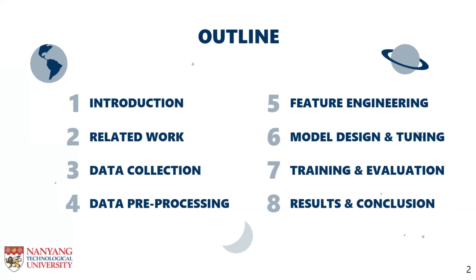So the outline will be a quick introduction, and then the related work, our data collection and pre-processing process, the feature engineering that we do, the models that we have incorporated, the tuning, our training evaluation, and the results.